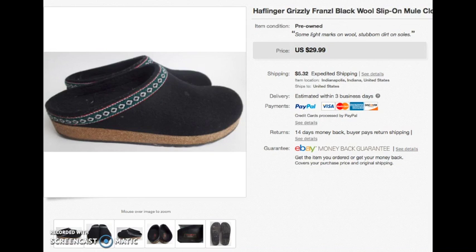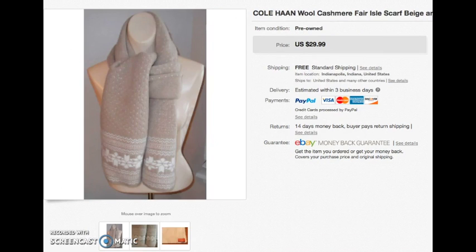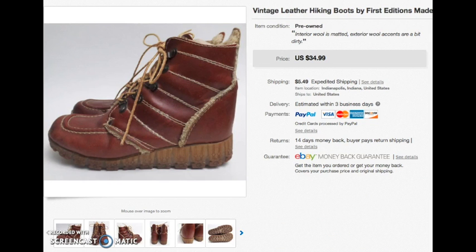And then I had these Haflinger wool clogs, which sold for $30. A leather firewood tote sold for $30 also. This Kolhan scarf, I think I've sold this before, and I don't remember why I got it back. Or maybe the person just never paid or something like that. But it's a really nice cashmere scarf for $30. I sold this iPod cover for $17. You can build Legos on it or something, which I suppose is cool.